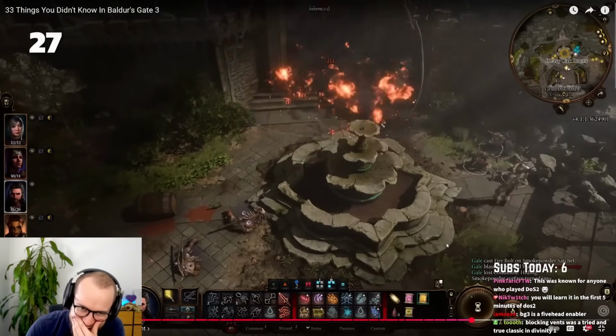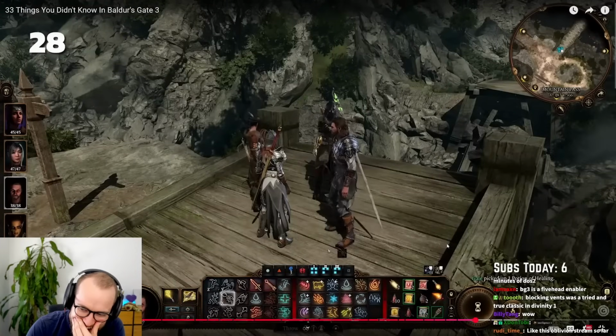Remember that potions have a small area of effect.